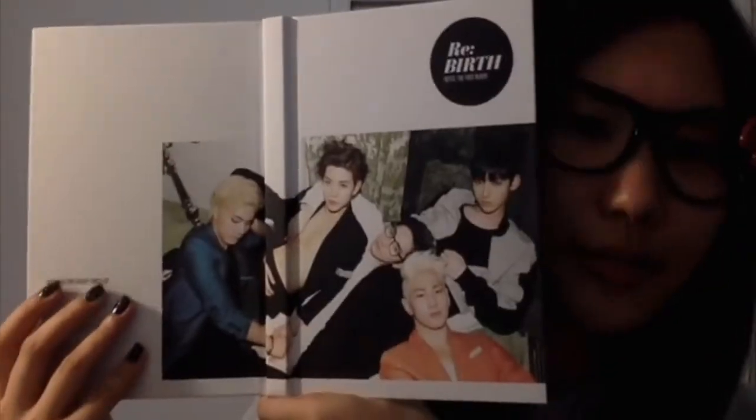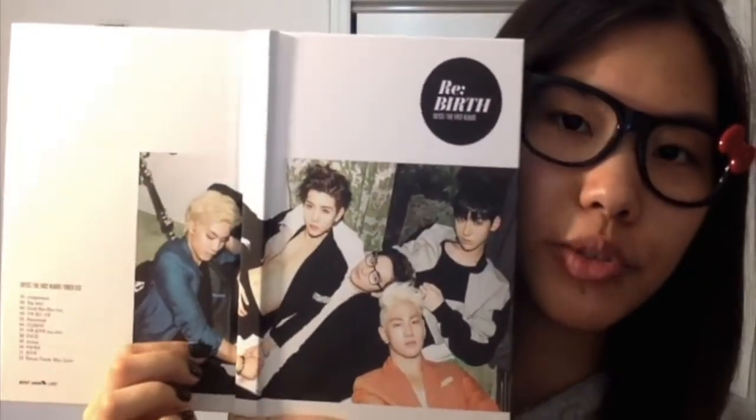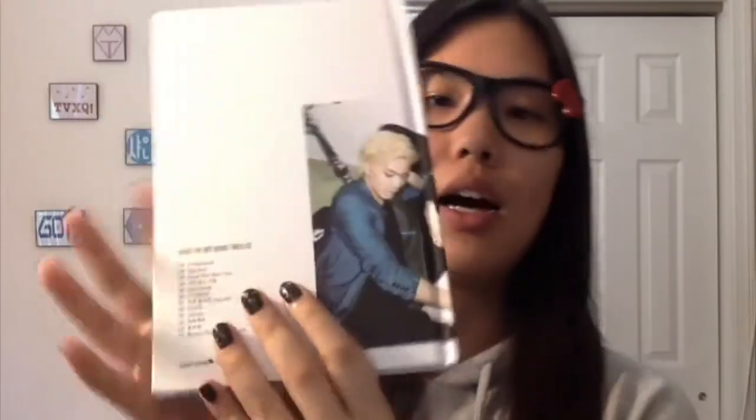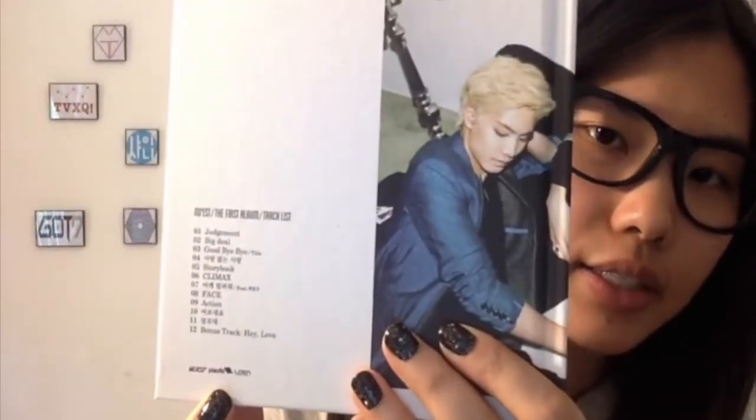And then of course you get the album cover, which you'll be like, hey, there's only four members. JR is over here in the back. So if you open it up, it's like this, which I think we all have seen before if you follow NU'EST. So of course, their album, Rebirth, their very first album. In the back, you have the title track. So yeah, just like I said, it looks like a book. Doesn't it look like a book?